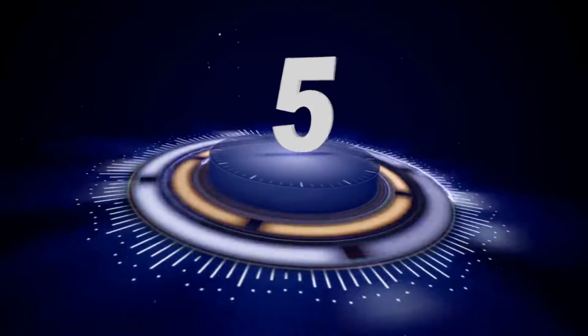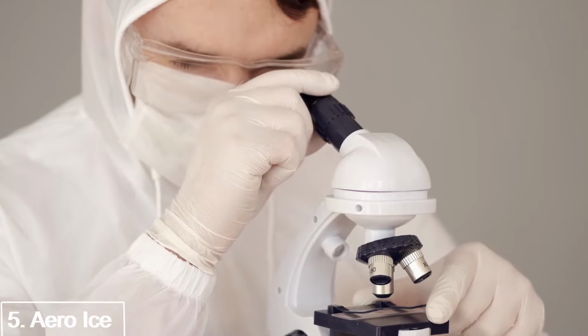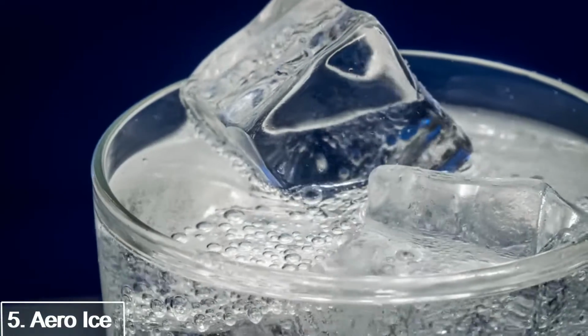Number 5. Aero Ice. Aero Ice is the lightest version of ice out there. It was discovered in a simulation in 2017 by researchers at Tokuyama University in Japan during an experiment to understand how water transforms into ice.